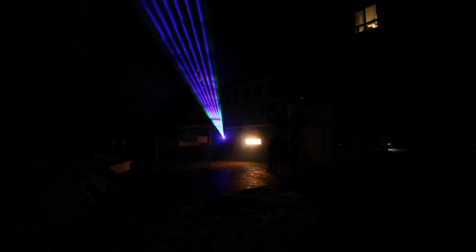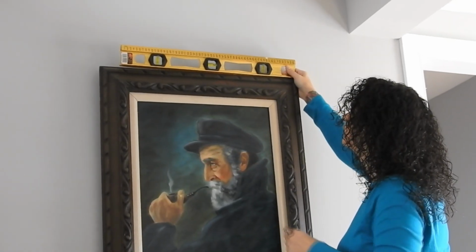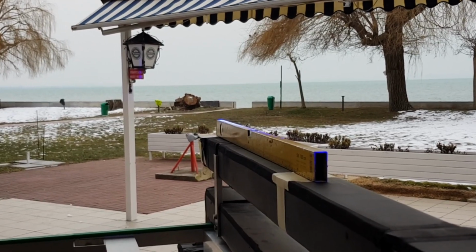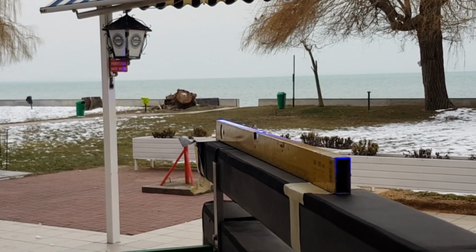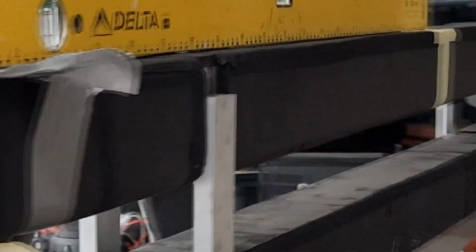Many people argue about leveling the laser above water. Some people think it is an easy thing to do, like leveling a frame on a wall. And most people think that using the spirit level is more than enough. But the important question is, is leveling the laser even important in such an experiment?